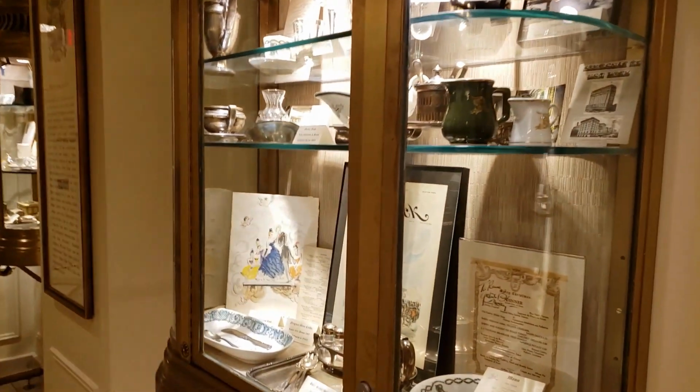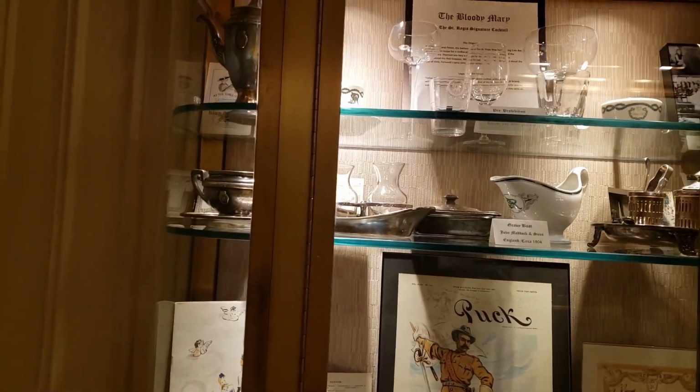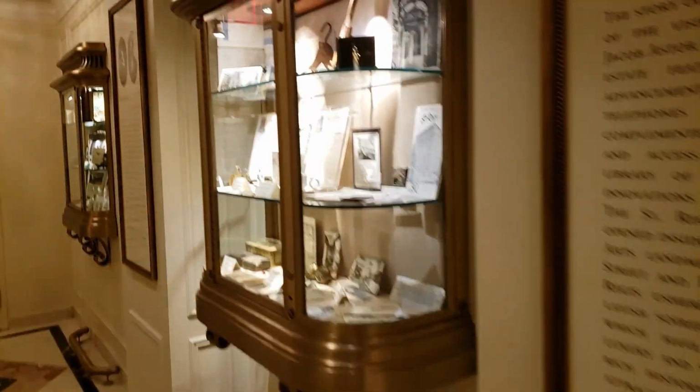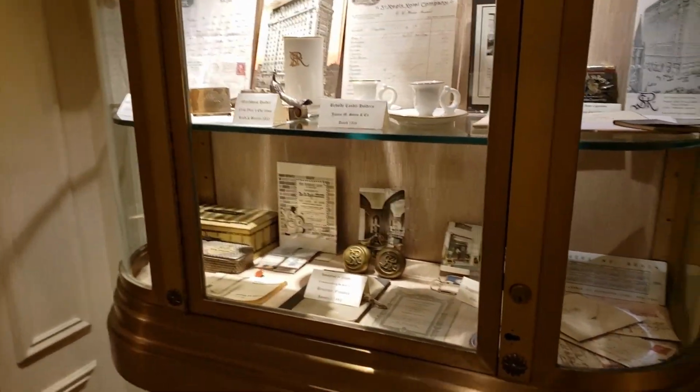And then these other windows are pieces of the time, the early 1900s, liquor and shot glasses and pictures and some letters and whatnot. It's pretty cool.